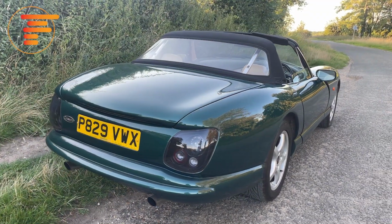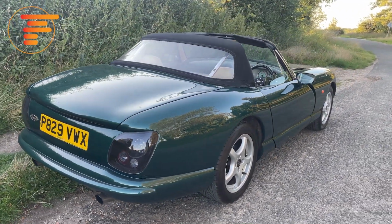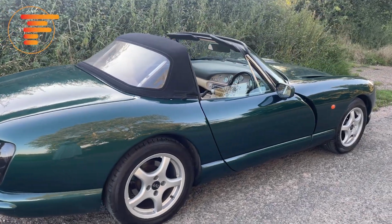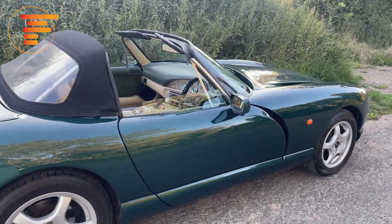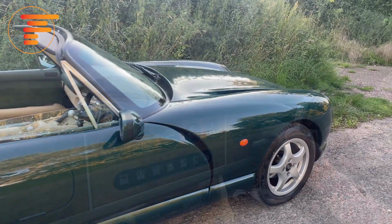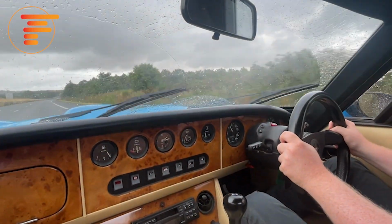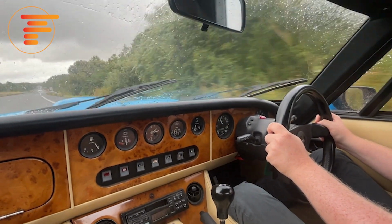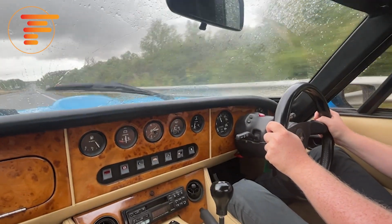But the hood arrangement on the TVR is better. It's almost like a Targa top arrangement. You can have almost the best of both worlds. Wind noise is more apparent in this car as well with the hood up, and you do get a few leaks in torrential rain. I would probably say on the whole, the Marcos offers the wilder driving experience.